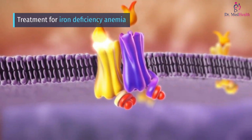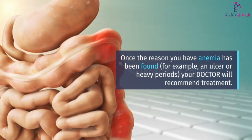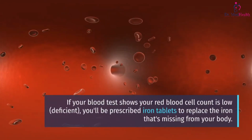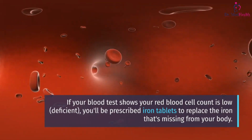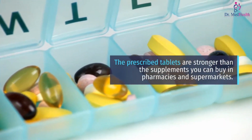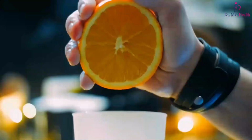Treatment for iron-deficiency anemia. Once the reason you have anemia has been found, for example, an ulcer or heavy periods, your doctor will recommend treatment. If your blood test shows your red blood cell count is low, deficient, you'll be prescribed iron tablets to replace the iron that's missing from your body. The prescribed tablets are stronger than the supplements you can buy in pharmacies and supermarkets. You'll have to take them for about 6 months.